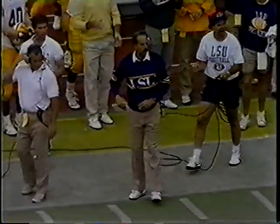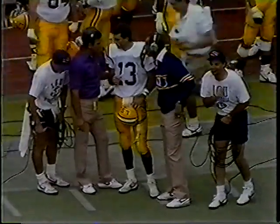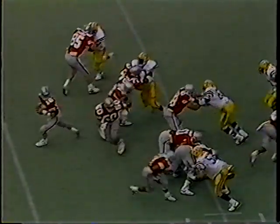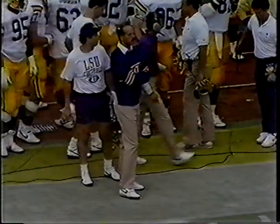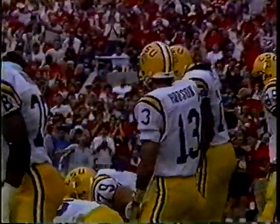Frey still in possession. Pass is batted and intercepted. Greg Jackson picked off the football after an LSU lineman got a paw on it. Big break for LSU. Frey faking into the line to Carlos Snow, rolling back to his right, getting some protection. The ball looked like it went off the helmet of the LSU player, perhaps, and up into the waiting arms of number 35, Greg Jackson, the fine, strong safety of LSU.